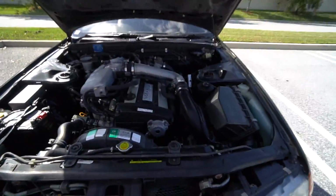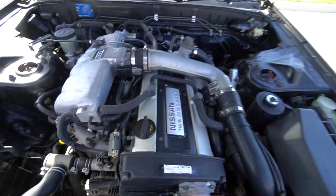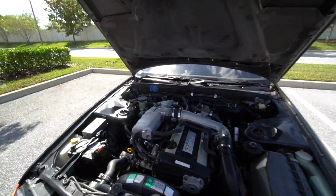Boom. So here it is. Bone stock like the other one. Super clean. Twin cam. It's nice.